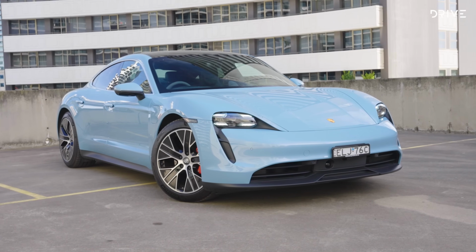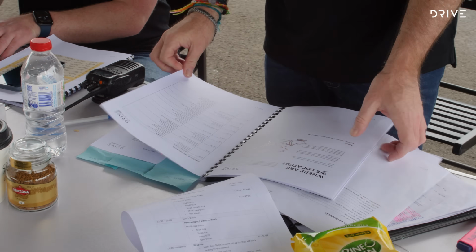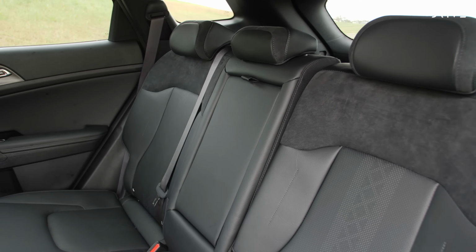The judges then pick apart the data and specifications to find out which new vehicle moves the game forward the most for the most Australian new car buyers.